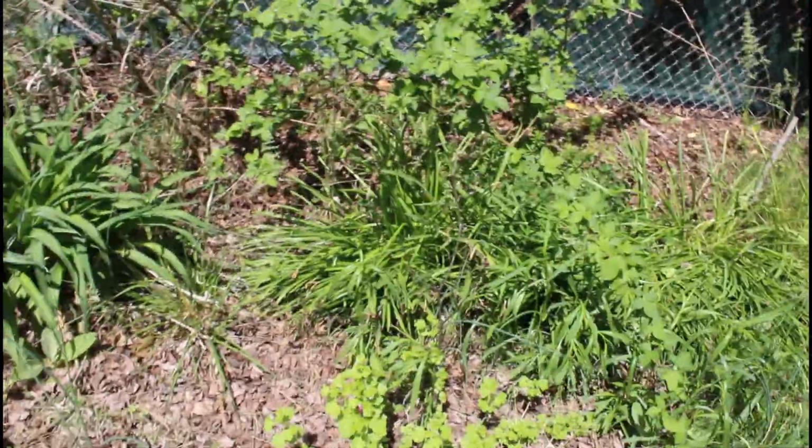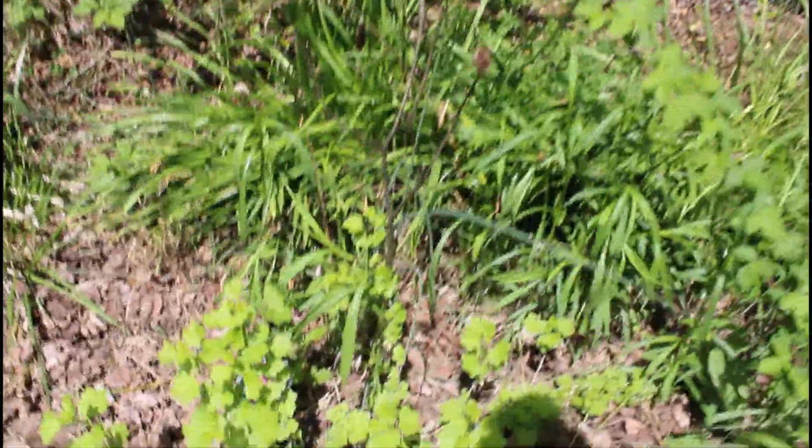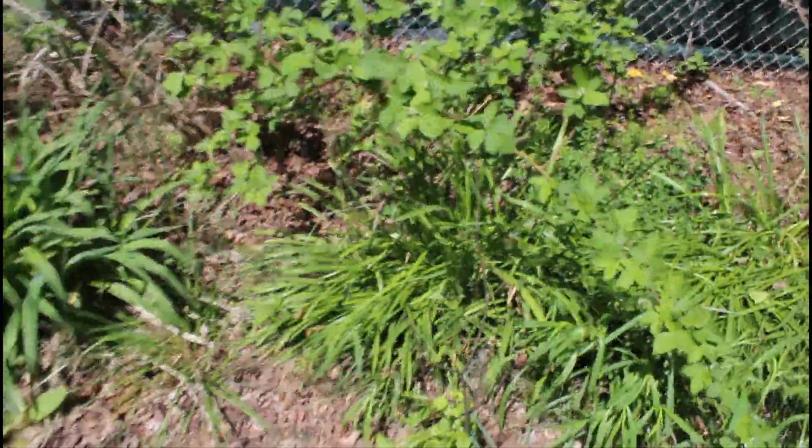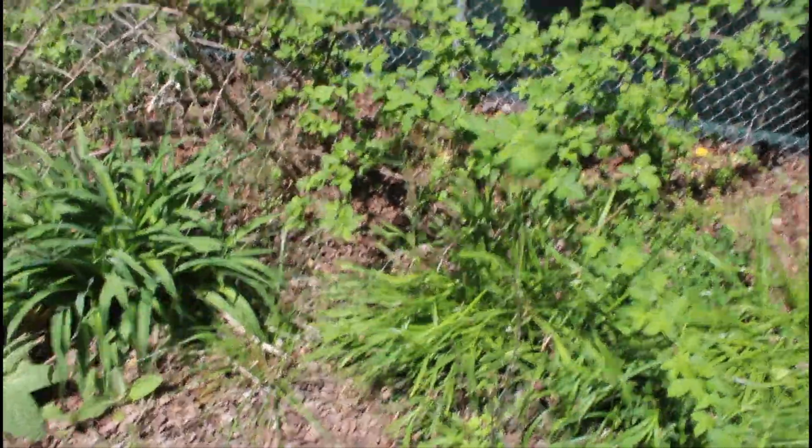There's lots of mullein popping up over here too, which is fine. I'll make use of it. My gooseberry came back, so that's exciting. Blackberry is doing its thing. It's going to have to be pruned. That's not a job that I relish, but it has to be done.